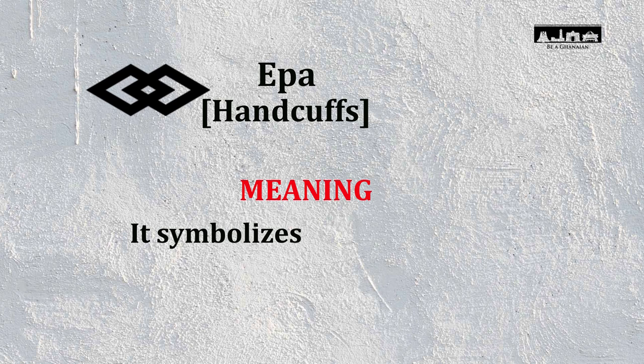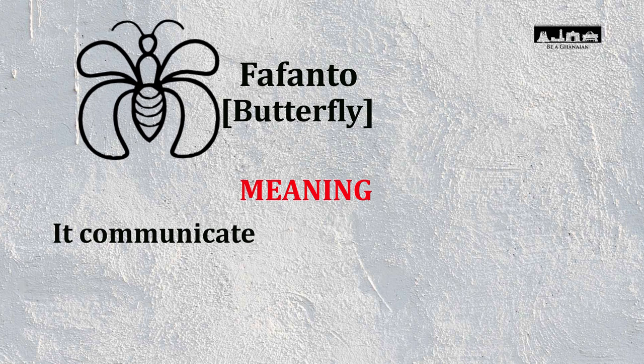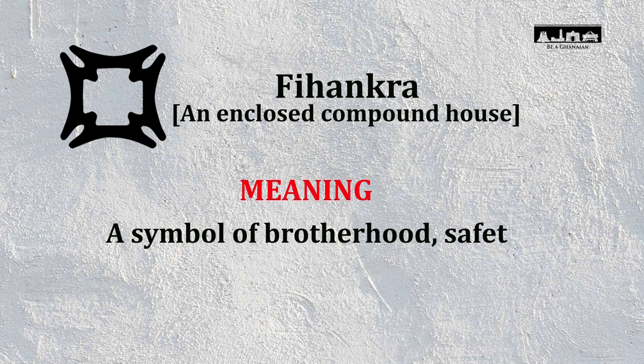Esene tekrema, teeth and tongue, a symbol of improvement, advancement, growth, the need for friendliness and interdependence. Fafanto, butterfly, it communicates tenderness, gentleness, honesty, and fragility. Fihankra, an enclosed or secured compound house, a symbol of brotherhood, safety, security, completeness, and solidarity.